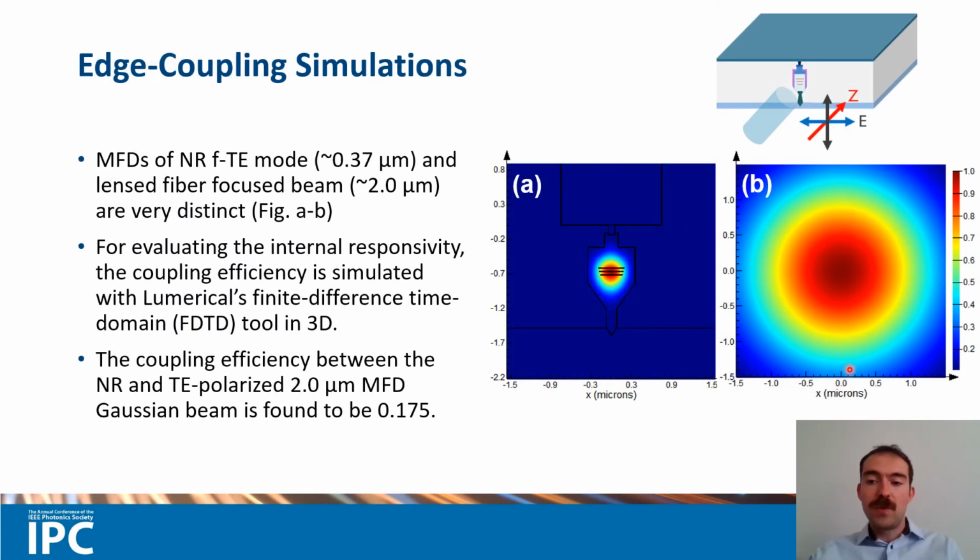When we compare the mode volume of the focused beam emanating from the lens fiber of 2 micron mode field diameter and the modes inside the Nano-Ridge waveguide, they are still quite distinct by size. So for evaluating internal responsivities, we still need to have a good idea of how much the coupling efficiency is between these two. For this we used Lumerical's FDTD tool in 3 dimensions, and the coupling efficiency between these two we found to be 0.175.